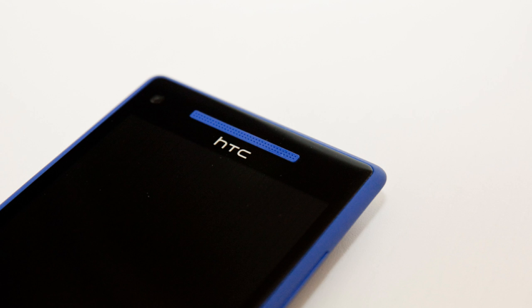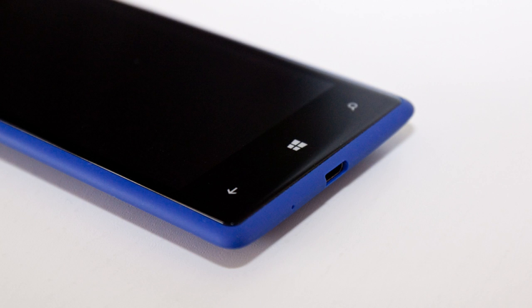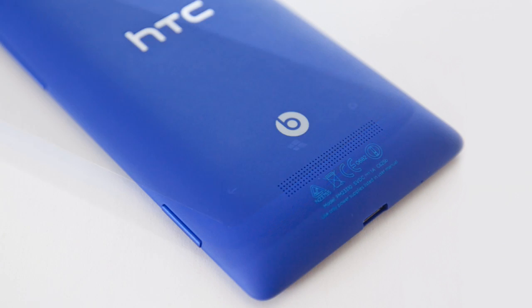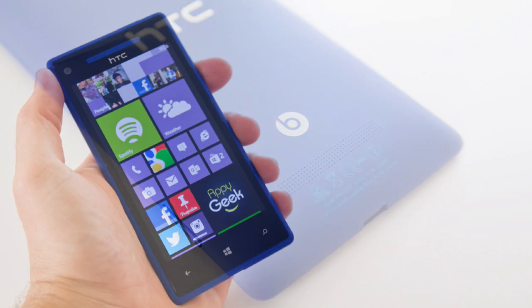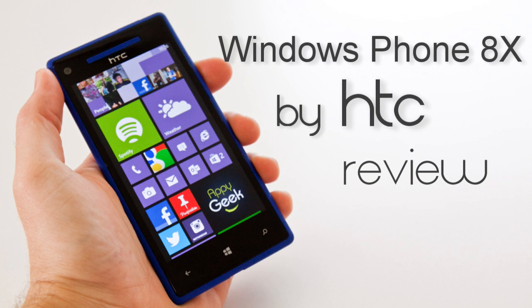Nokia is typically renowned as the Windows Phone provider, and Microsoft definitely shook things up by making the Windows Phone 8X by HTC the launch partner for its updated operating system. In light of Nokia's dwindling success, can HTC pick up the pieces to provide a more attractive package and push more Windows Phone devices into consumers' pockets?